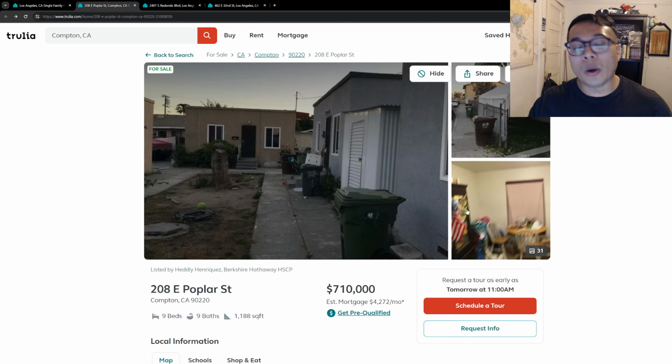No one in Compton's going to say, "Oh, it's 11 p.m. You want to go for a walk? Yeah, go for a walk." No, if you go for a walk, make sure you're not wearing certain hats. Make sure your shoes aren't red or blue. Make sure you're not wearing certain jerseys that you shouldn't be wearing. That's still LA stuff, but definitely don't do it in Compton.